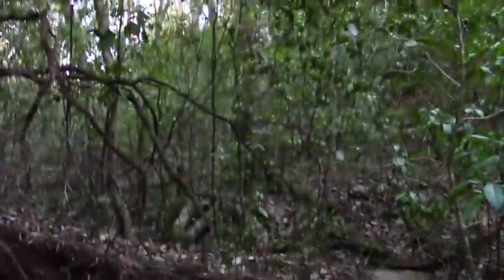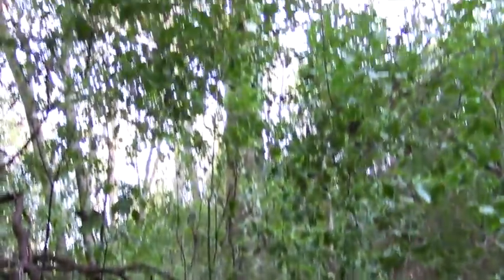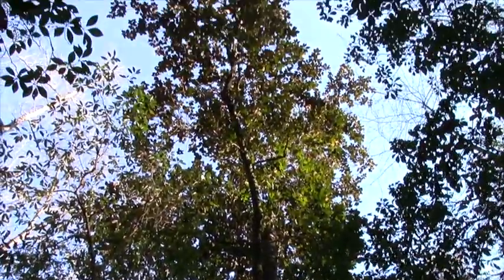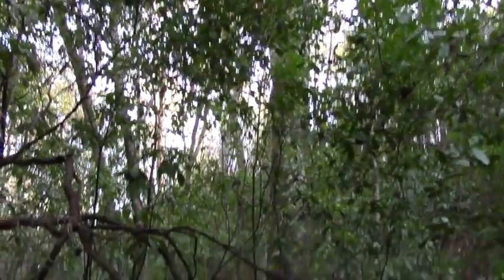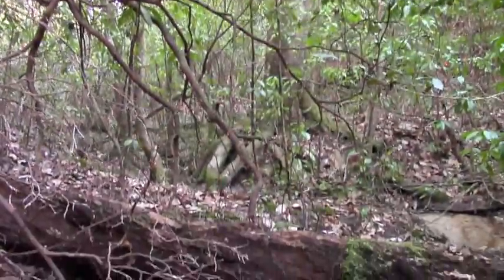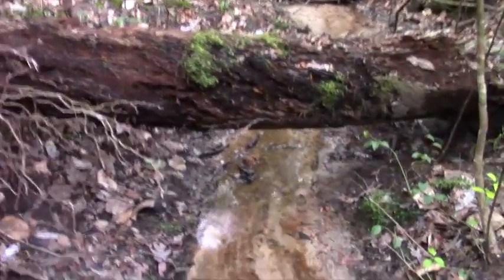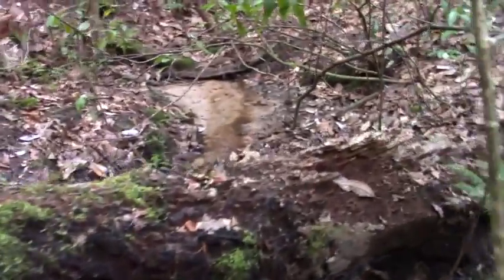And what is, oh my gosh, here's another huge tree. Let's see what it is as we go up. And another gigantic southern magnolia. Just beautiful right here. Its roots holding on. I'm walking right in. Got my rubber boots on here. Walking right in the river.